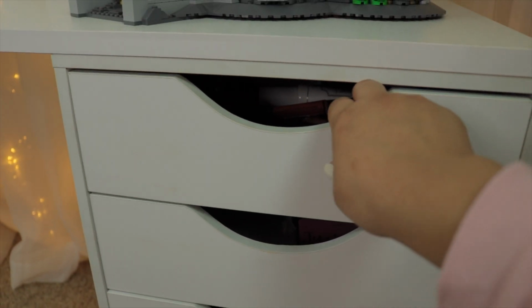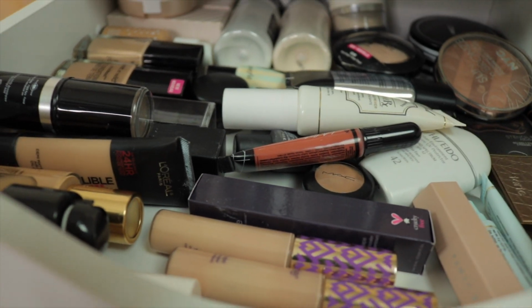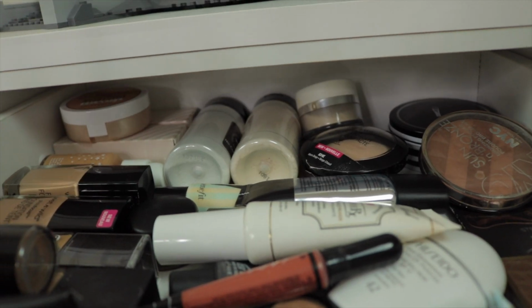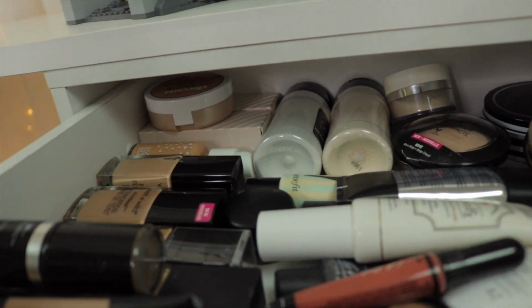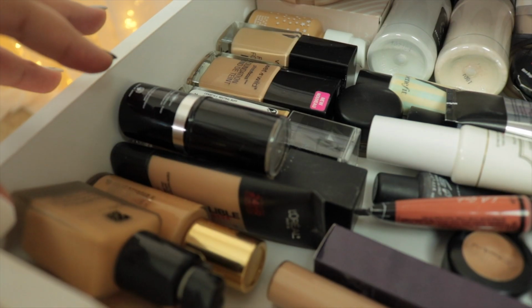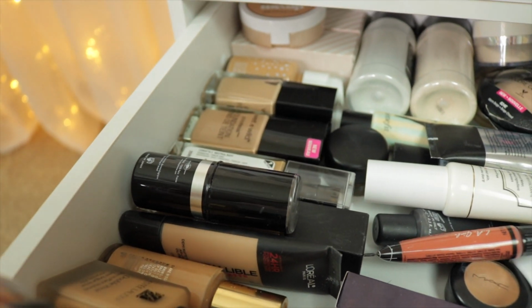But the first drawer here, we have what I call my base products. They're not as organized as I would love to have them. I'm just lazy like that. Like I've told you before, I have no decoration skills. So at least I organized them as much as I could. I decided to set all my foundations on this side, and I actually have quite a collection here.